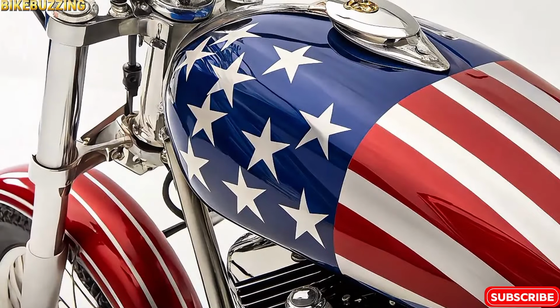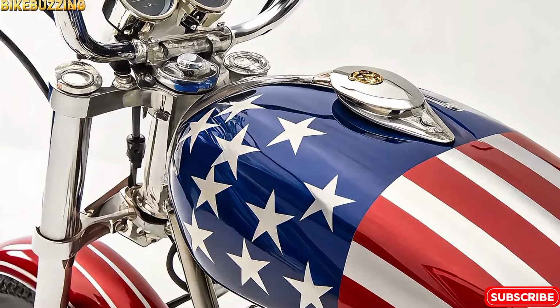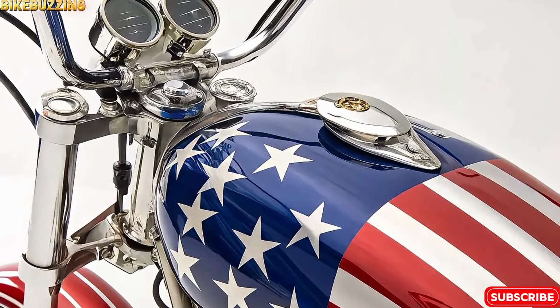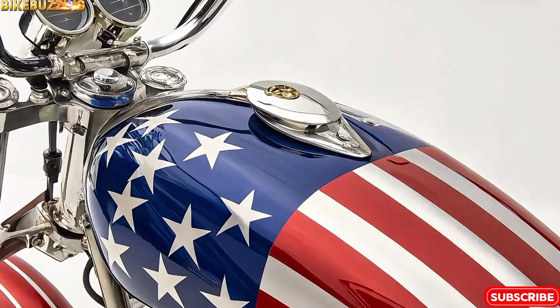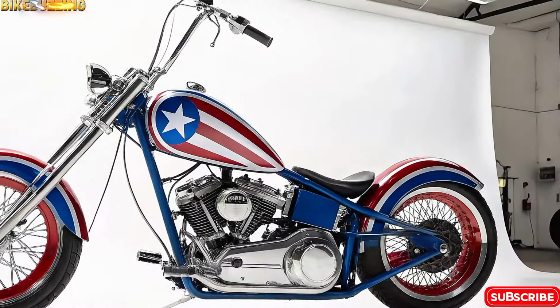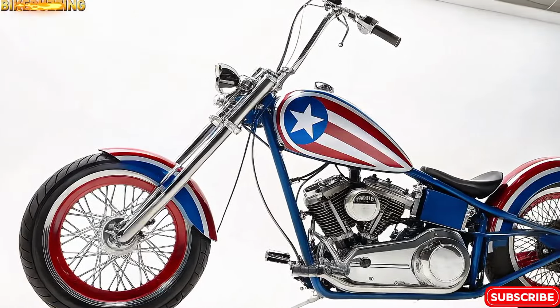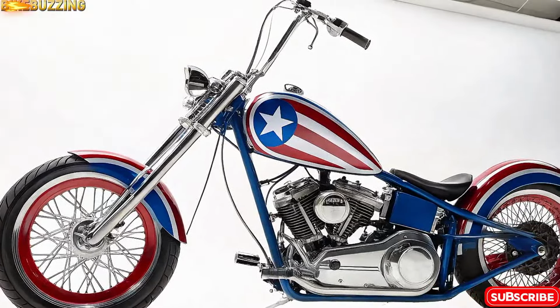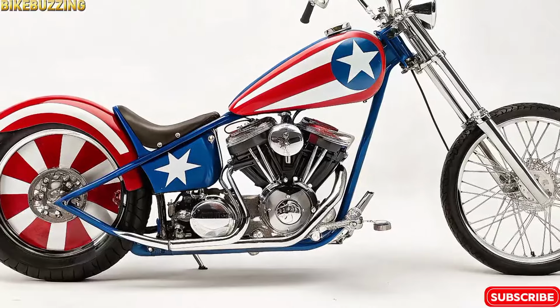Design and aesthetics. Look at the 2026 Harley-Davidson Captain America Chopper, and you can tell it's a tribute to the past. The classic extended front forks, low-slung frame, and teardrop fuel tank maintain the timeless chopper style. However, Harley-Davidson has fine-tuned the details to enhance both form and function. The iconic American flag paint scheme remains, with high-quality hand-painted graphics that pay homage to the original.